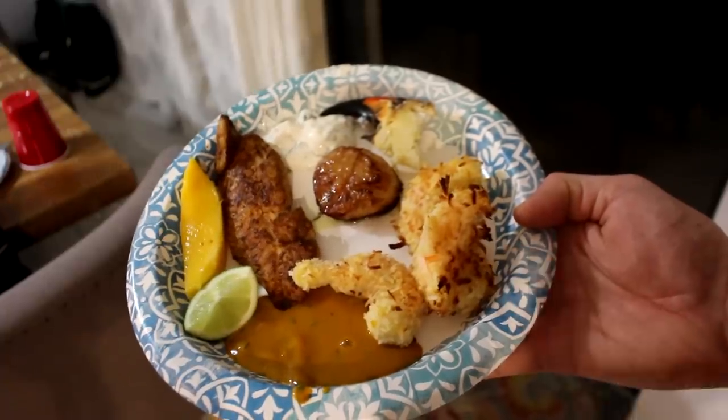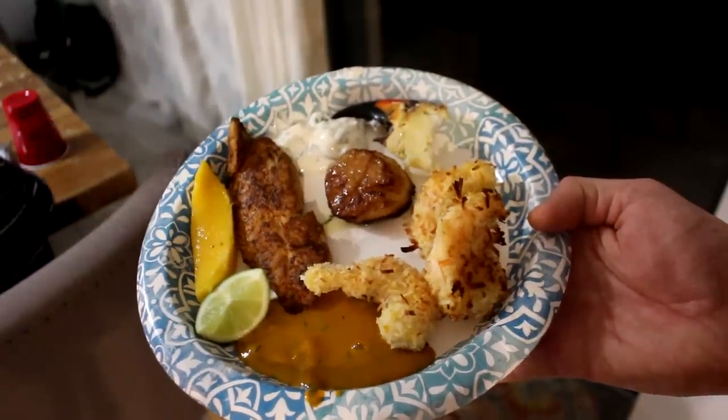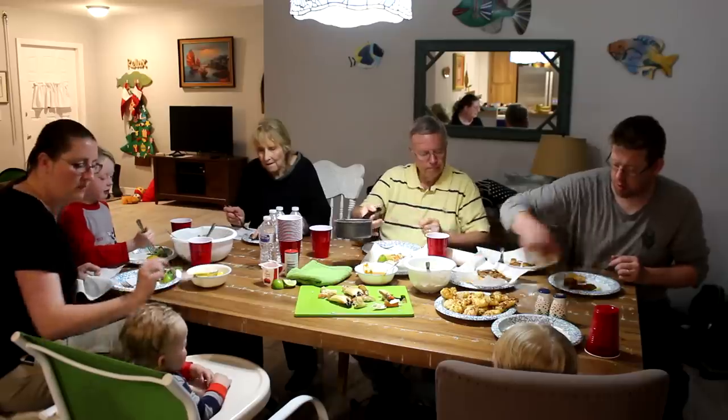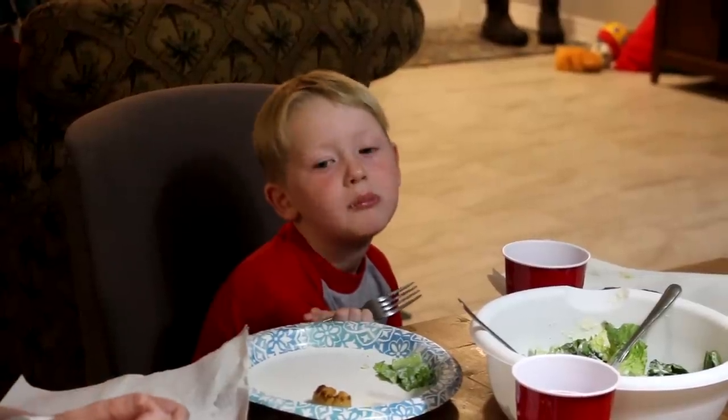There we go, guys, the ultimate Florida dinner plate. Sheep's head, scallops, stone crab, fresh caught shrimp, a little bit of mango. It's not too bad. Can somebody pass some more scallops? Did you like the scallops?